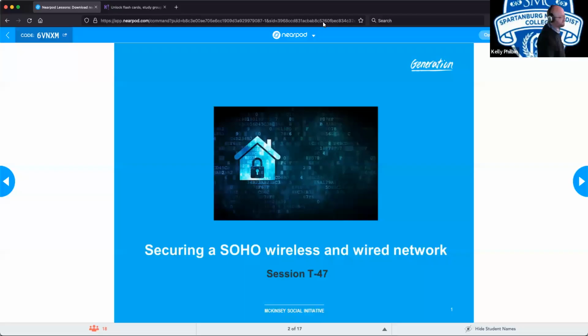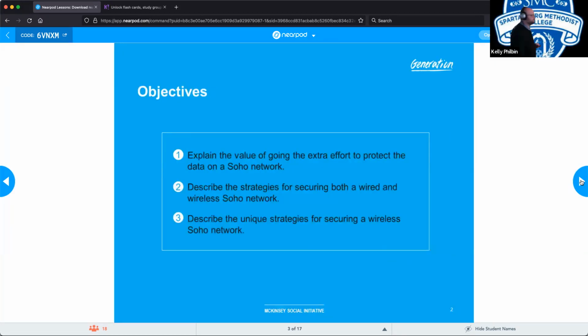All right, our technical session for this afternoon is T-47. We're going to be talking about securing a SOHO, or small office, home office, wireless and wired network. Our objectives for this particular session are going to be to explain the value of going the extra effort to protect the data on a SOHO network. The beautiful part is many of you can now adopt this stuff in your houses.